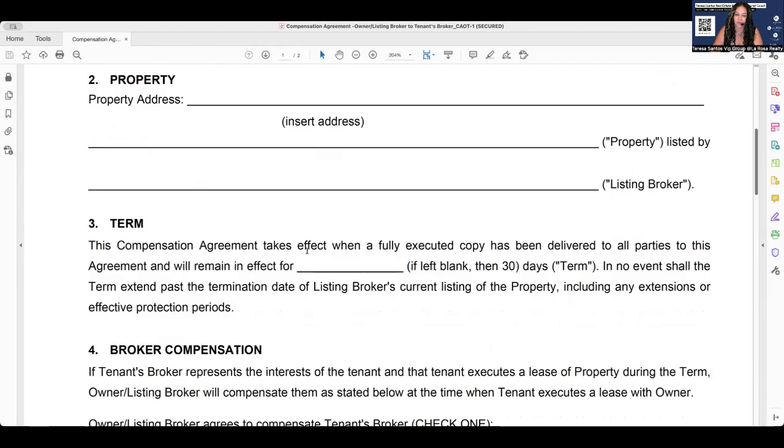Term: this compensation agreement takes effect when a fully executed copy has been delivered to all parties to this agreement and will remain in effect for. Now, obviously it says if left blank, put 30 days. But remember that leases could take 30 days, 60 days, depending on when the move-in date is. So I would at least put 60 to 90 days just to protect yourself.